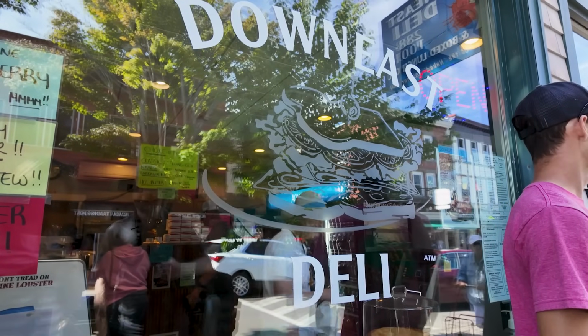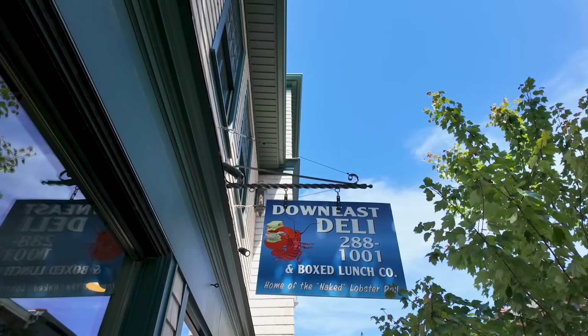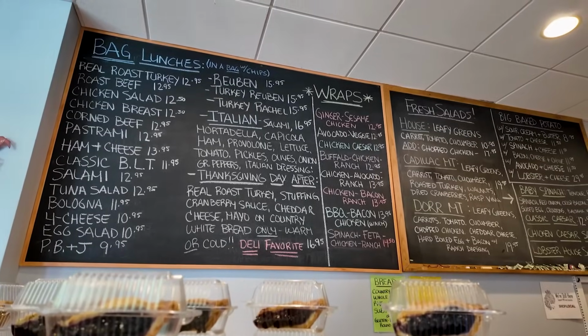So something I've learned from shopping around town now is that pretty much everyone has Acadia merchandise here that sells clothing. So if there's clothing for sale, you can probably find something Acadia related. After the tour and wandering around the town, it was time to find something to eat for lunch, and lobster was on my menu.